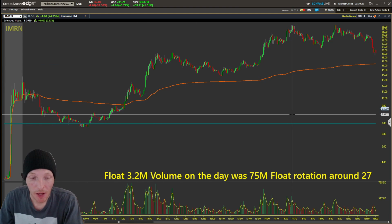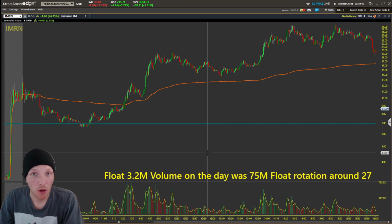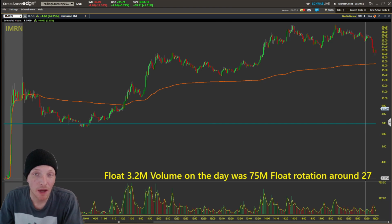Now that we know the float and the volume of the stock, one thing to consider also is the float rotation. The float rotation is you just simply divide the float into the volume. The float was rotated on IMRN around 27 times. With 75 million in volume and the float being 3.2 million, they've rotated this little 3.2 million float 27 times. That's basic supply and demand.